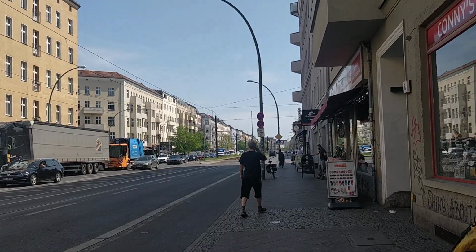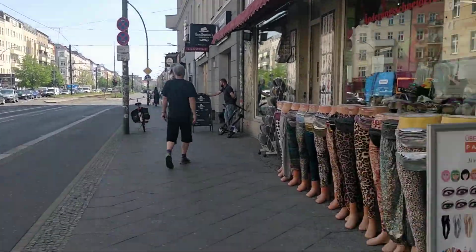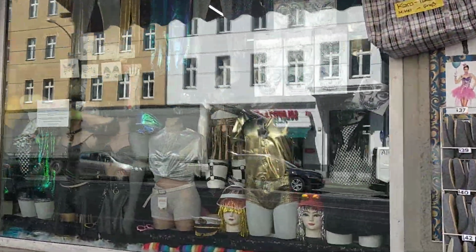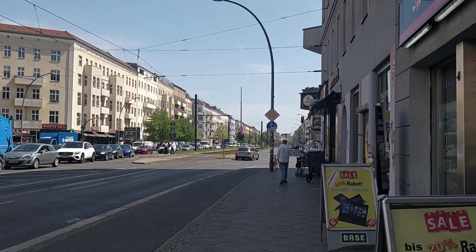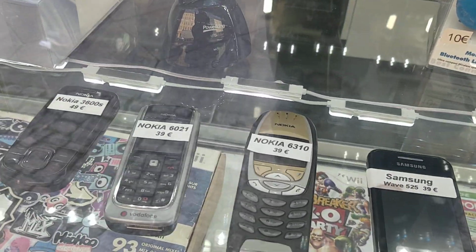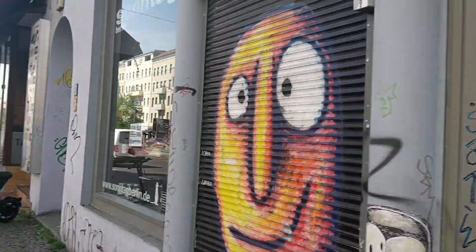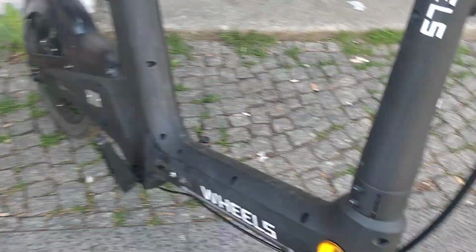Now we're looking due east towards deeper and more boring bits of Berlin. It's all very extravagant here too. Old phone repair shop here on my right, and they have some dear old phones, some good old Nokias, even a Nokia 6310 for 39 euros. Should be very popular in Finland. And elsewhere. One of the new electric mobility deals here.